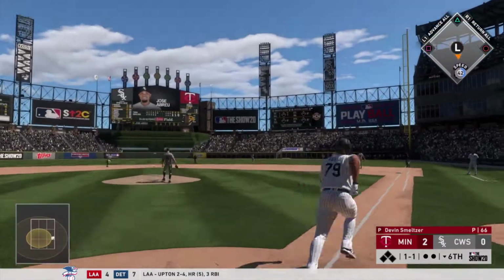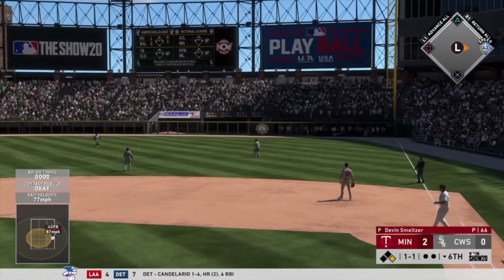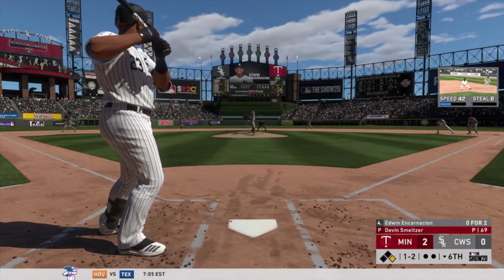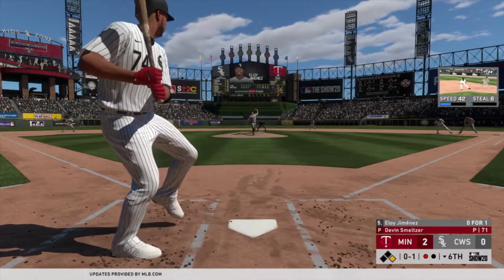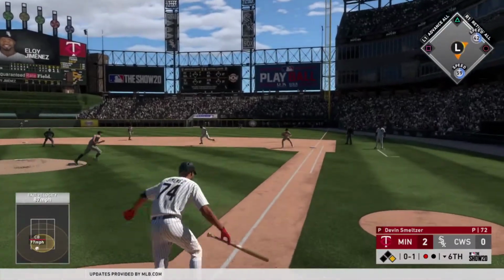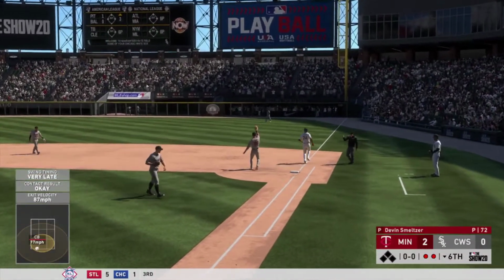Heading out towards shallow right. Right fielder giving chase, but he won't get there. It falls in. Swing and a miss on the slider, and that grounded up the first baseline. He's got it. Gonzalez for 1 on the first.